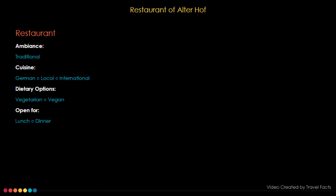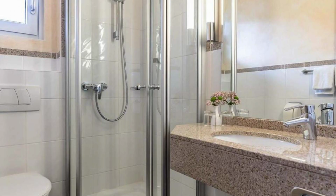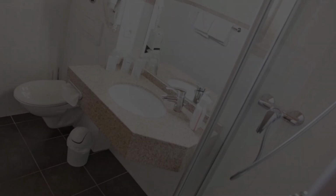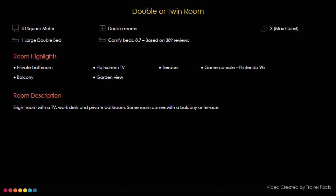On the screen, you can find all the restaurant details we provide, including information about the cuisine, ambience, open for and dietary options. Room category 1. You can see on the screen details like room size, bed size, room view, amenities, facilities, and images, etc. Room category 2.